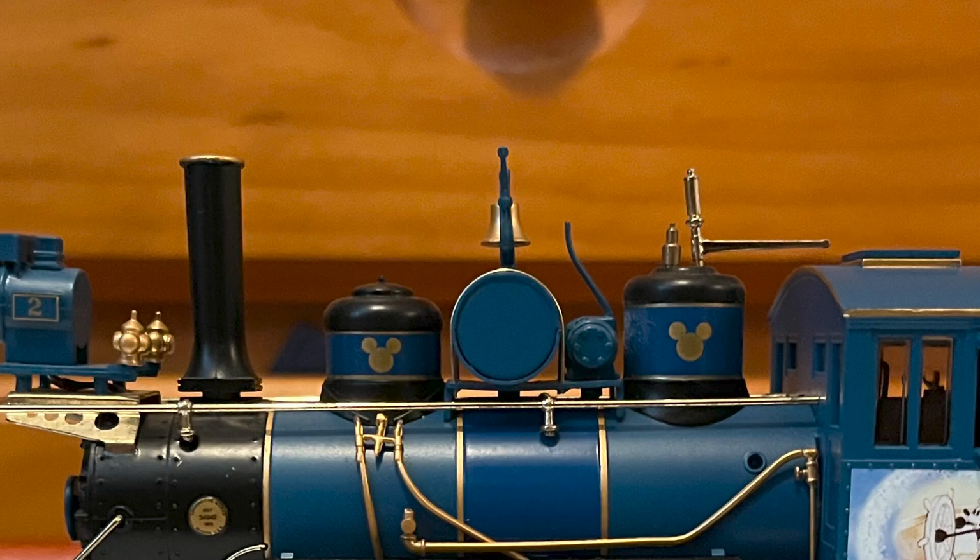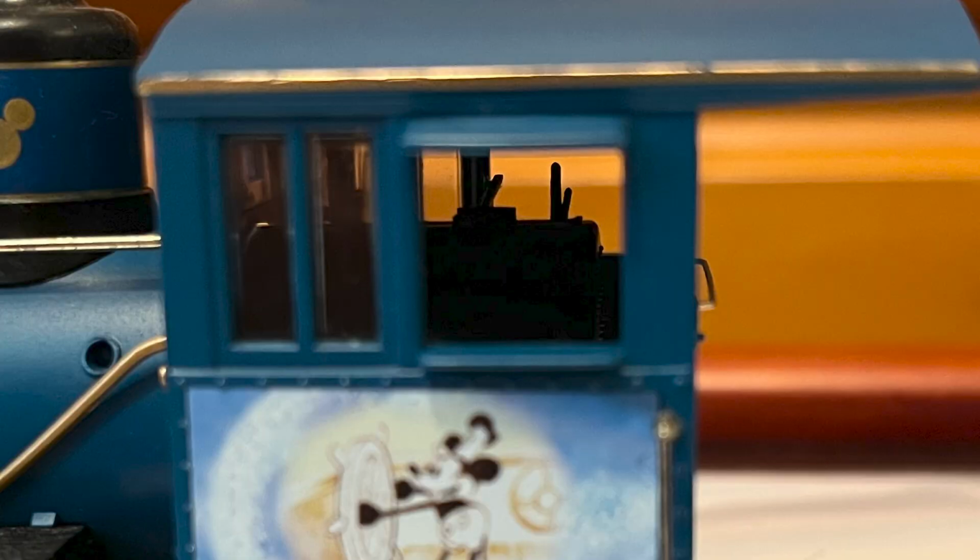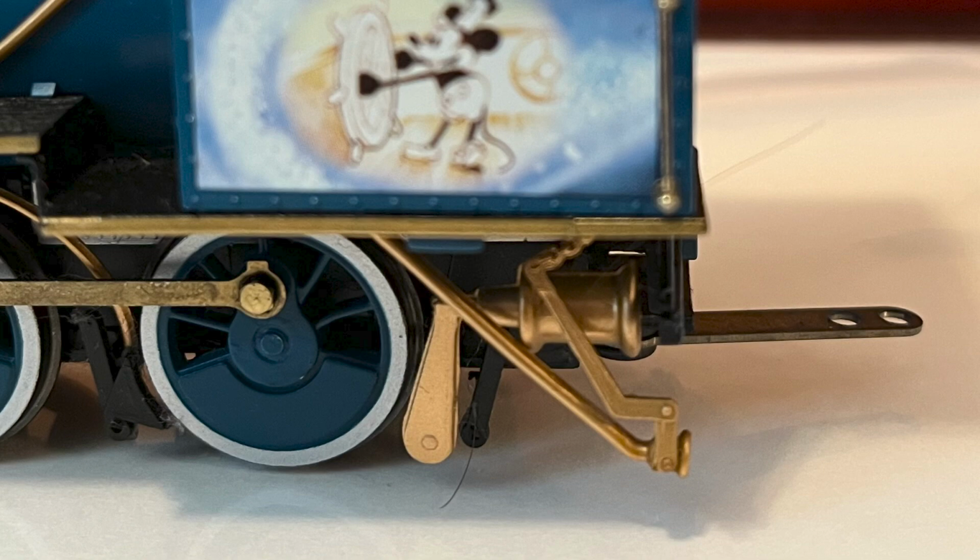The top of the loco features 2 domes, a barrel with a bell on top, a metal whistle, and a smokestack. At the front of the loco, we have the cowcatcher with a fake coupler, a working metal drawbar, a number plate in blue, and a working headlight. While hard to see, the cab does have some separately applied controls, and underneath we have some brake work.